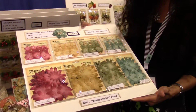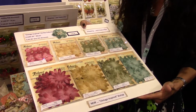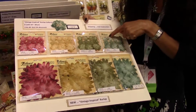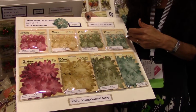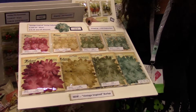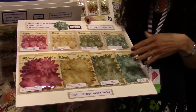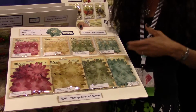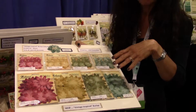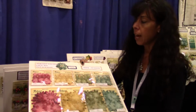And speaking of burlap, going back here, we've got a new vintage burlap collection of little mini flowers, which are perfect for cards and tags because they're the smaller sizes, or the bigger layers that you could put on the front of a mini album. And they're flowers that you can create yourself, that you can make your own flower. So there's all different mixes of sizes and shapes and whatnot for you. And it matches all the new vintage papers that are out there.